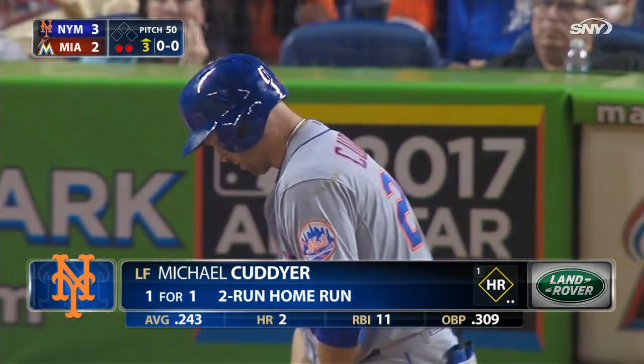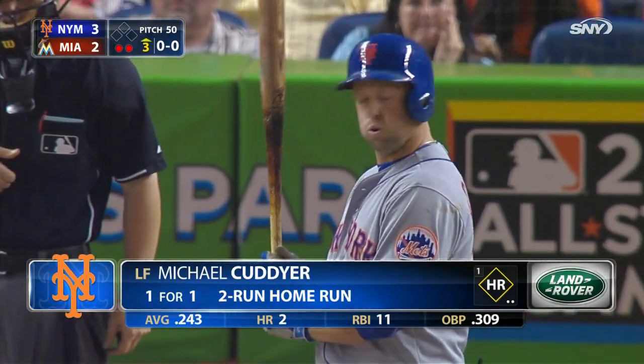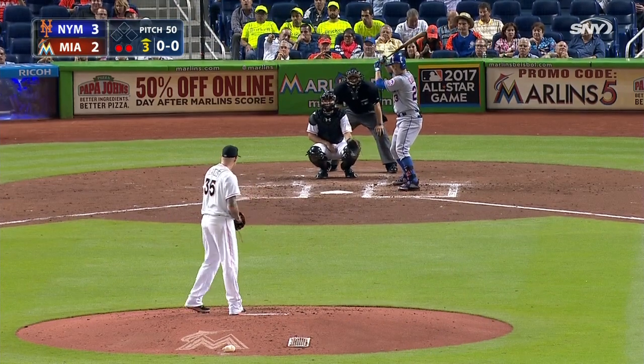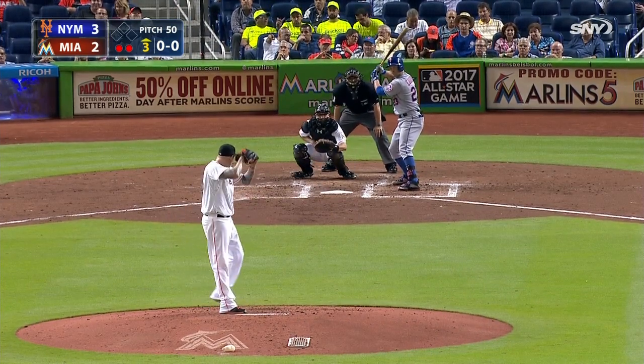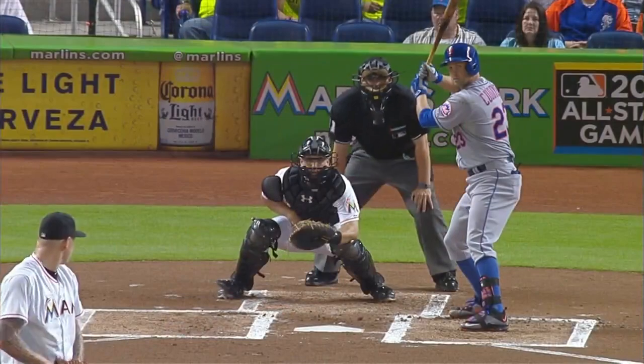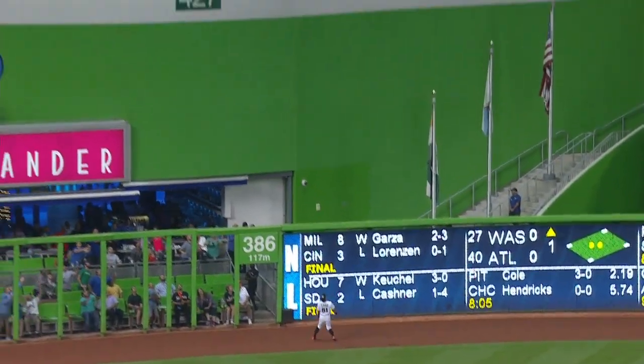Now Michael Cuddyer, who opened the scoring tonight with a long home run. A 2-run shot to left, his second of the year. And his second home run in 12 career at bats against Matt Latos. And there was no doubt on this one. This was crushed. Hanging breaking ball off the back wall.